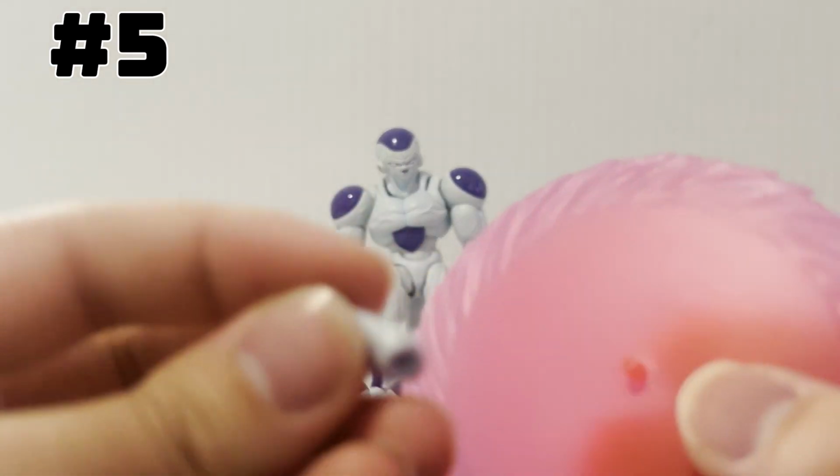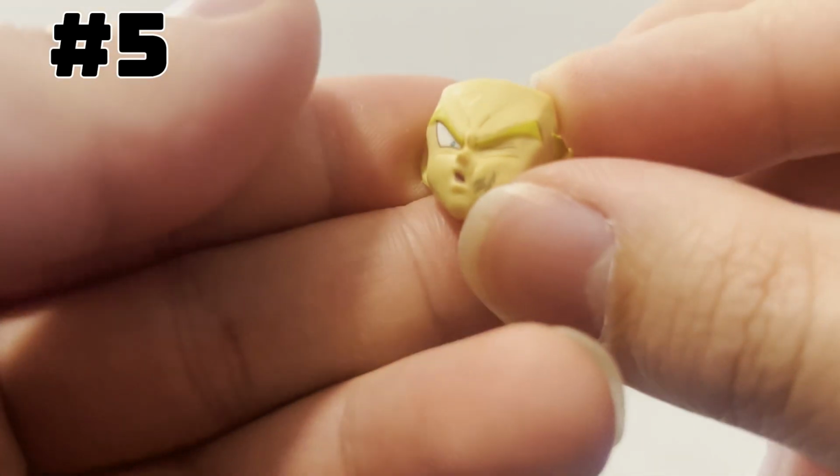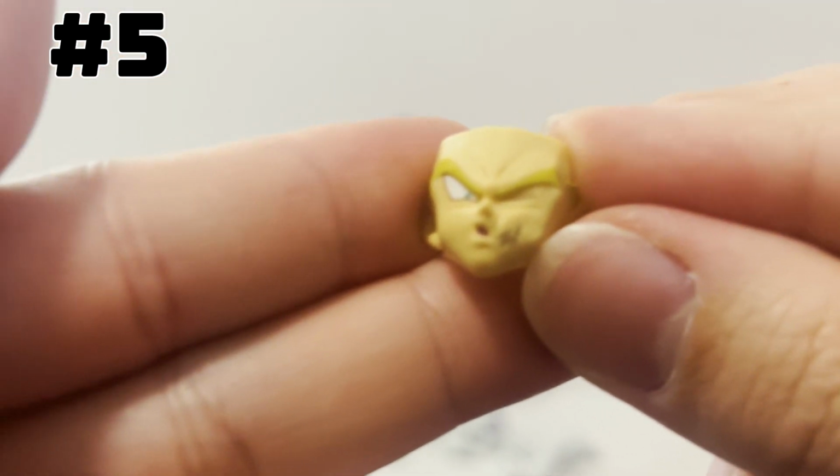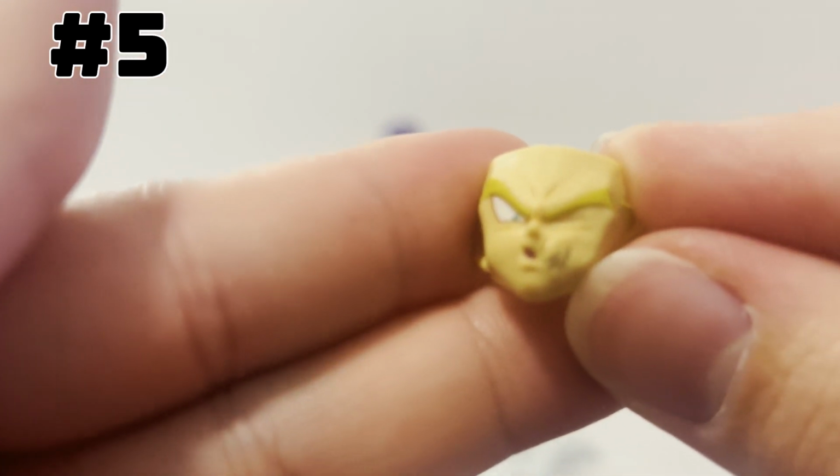Another reason I love this figure is because after we got the 3.0 Goku, having Frieza, who in my opinion, and a lot of people's opinion, is Goku's greatest enemy ever in Dragon Ball Z, to have both of them now side by side, to be able to pose them and display them wanting to kill each other like they did in the show, is really, really cool. And so I think it was well done.